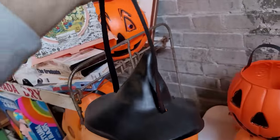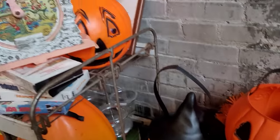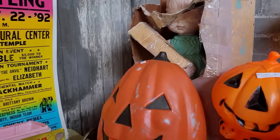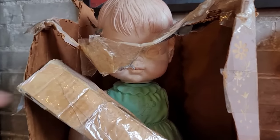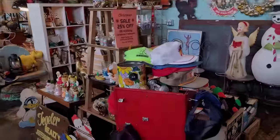That dent in the back as well as the split kind of turned me off from it anyhow, so we're going to leave them there. That'll be there for the right collector. And we're going to see what else we can find here. Like this creepy child in the box. Nothing strange to see here, folks.